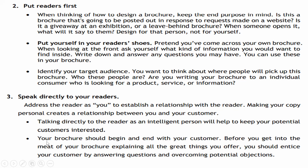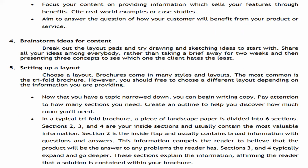And then you have to consider that your brochure should begin and end with your customer before you get into the meat of your brochure explaining all the great things you offer. You should entice your customer by answering question and overcoming potential objection. Jadi, alangkah lebih baik jika kita tidak hanya memberi brosur ya pada seseorang, tapi juga perlu menjelaskan ya, speak directly to your readers. And then you can focus your content on promoting ya.